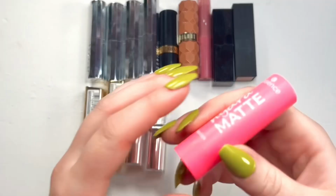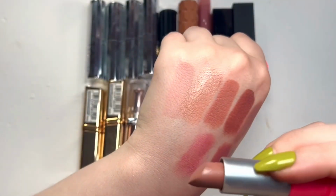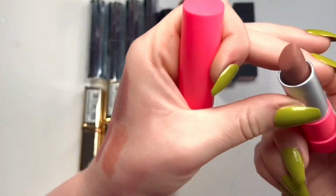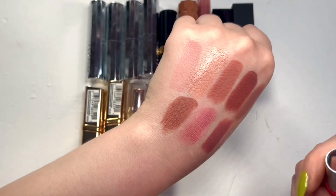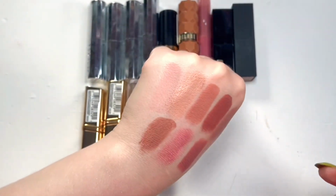Then we have the Hydra Matte lipstick from Essence. These are really, really good. Oh, it's getting hot in my room. You can see my lipsticks are kind of melting. Let me roll her down before she breaks. Beautiful, beautiful formula. I just don't really love this shade, so I'm going to get rid of this one.